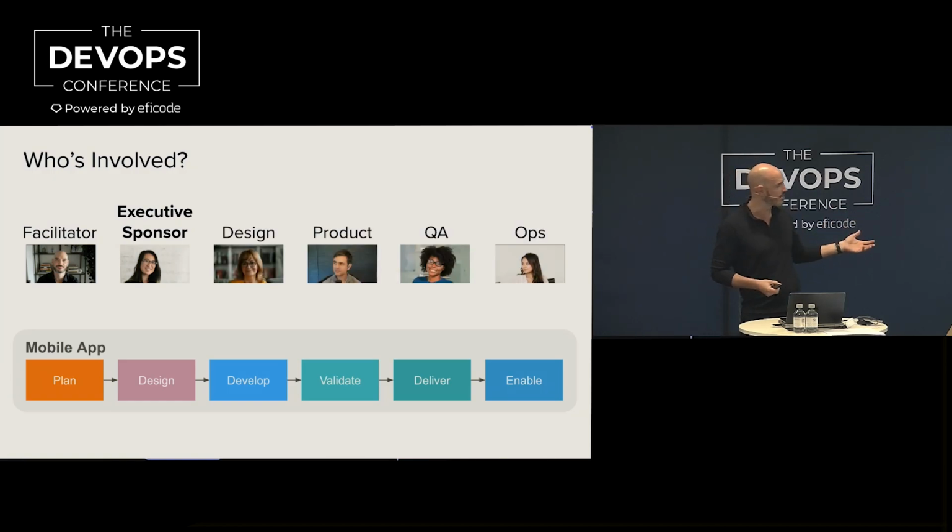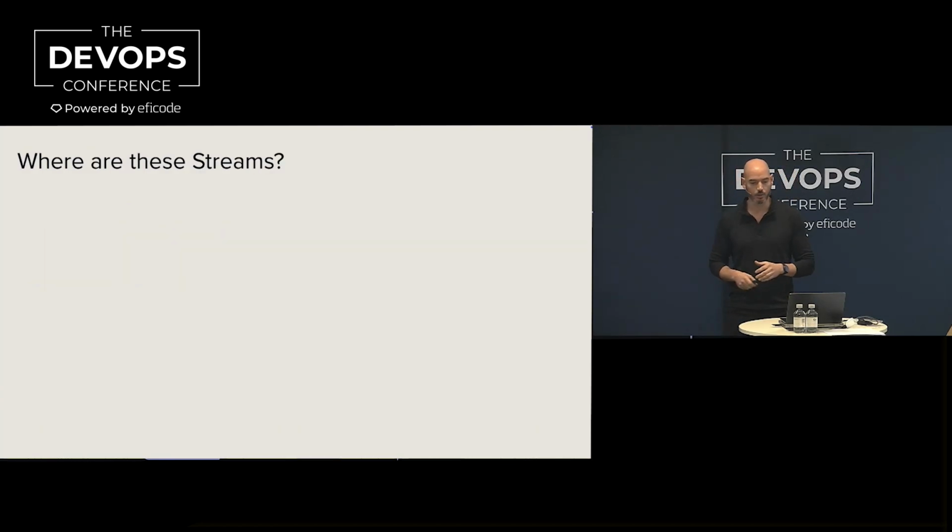And then you have representation from across the value stream. So the various roles and stakeholders, you want to have up to a maximum of 10 or 12 people, because you don't want too many chefs in the kitchen. That can help you manage the input and coordination of getting everyone to contribute and managing all the information. And the second question is, where are all these streams, right?